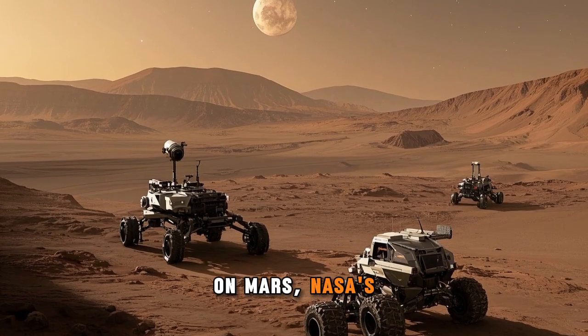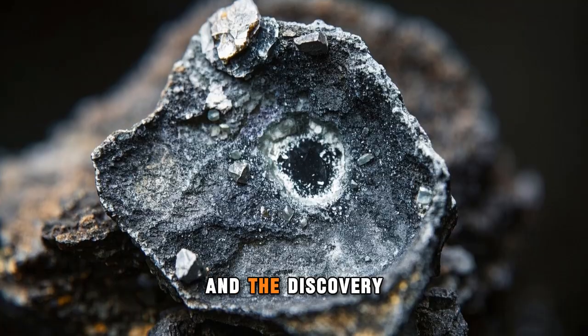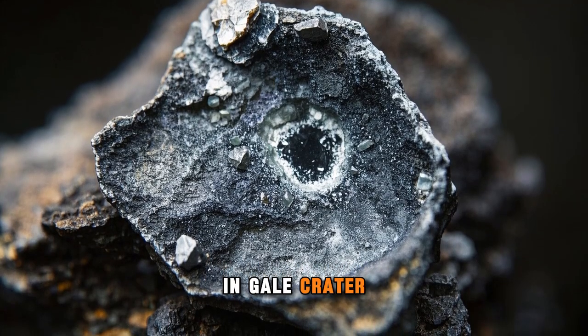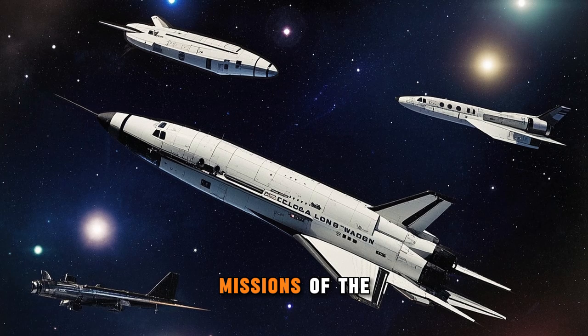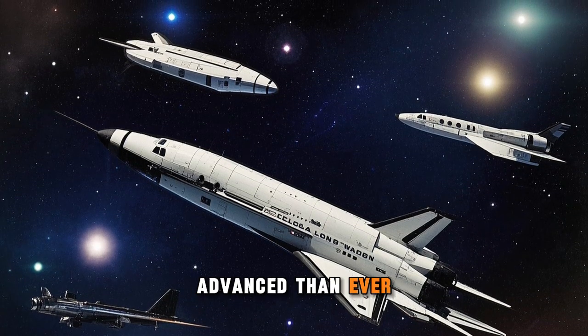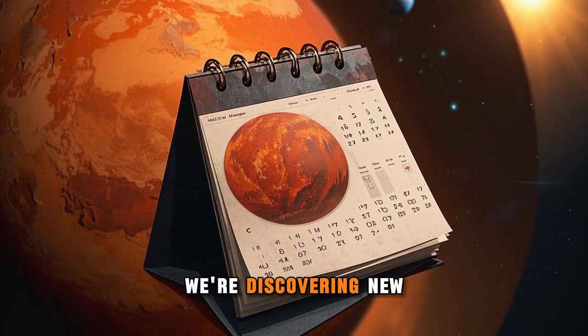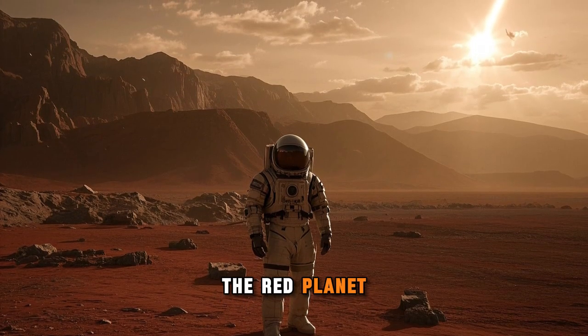On Mars, NASA's missions to Mars have been revealing more about the planet than we ever imagined. And the discovery of the carbonates in Gale Crater is just the latest example. We've come a long way since the first crewed missions of the 1960s, and today's spacecraft are more advanced than ever before. We're now at a point where we're discovering new things about Mars every day, and it won't be long before we can explore the red planet ourselves.